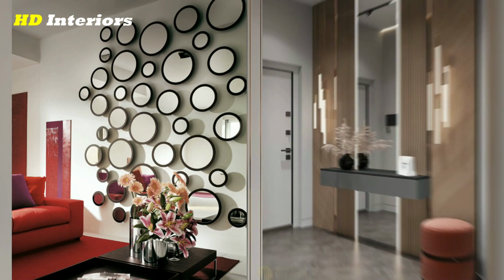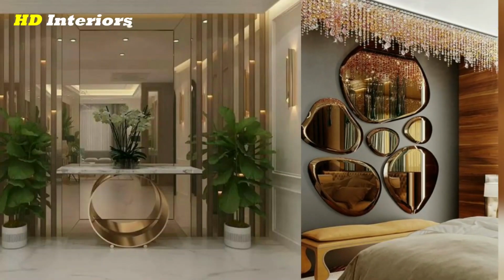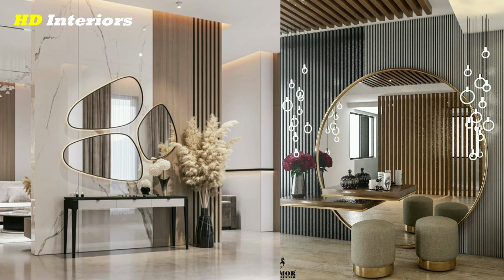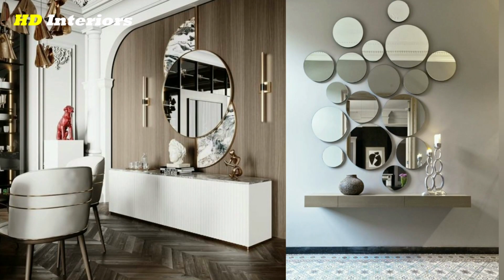Top wall mirror decorating ideas. Best tips, ideas, and rules to decorate your home with mirrors. Just keep watching.